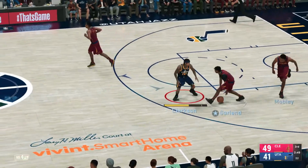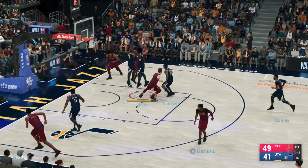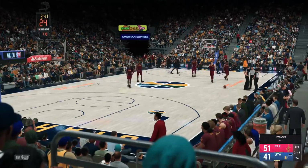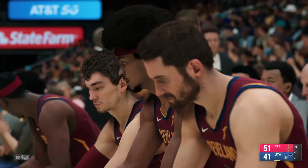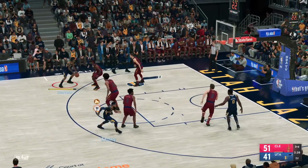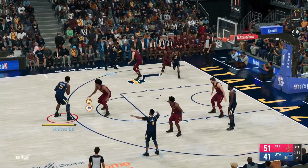Clarkson's got 9. And as much as Mobley helps you out on the offensive end, Craig, he can get you stops as well. Yeah, I mean, he's got great instincts with quick reflexes that can slide his feet on the perimeter and has great timing as a shot blocker. I mean, what else do you need? A different look now for Cleveland. Love checks in for Mobley. Caris LeVert comes in for Okoro. And it's Collin Sexton in for Garland.